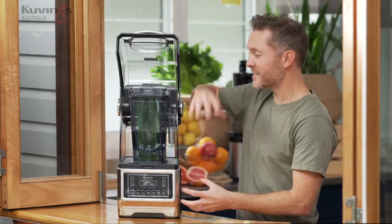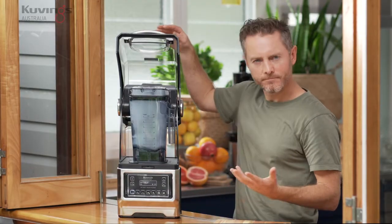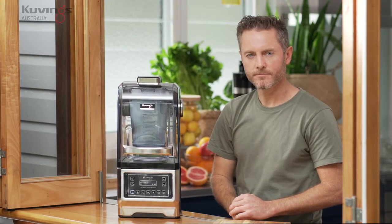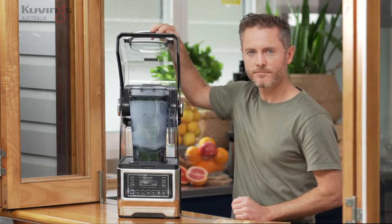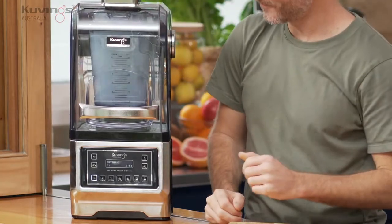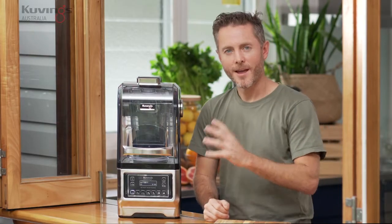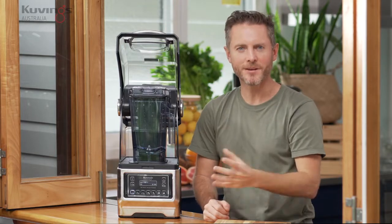All right, so let's do a quick little demonstration on the noise. Let's hear the difference between the sound cover open and down. As you can tell, there is a noticeable difference between that sound enclosure up and down.